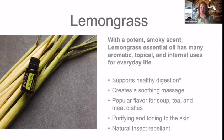One of the other ways that I use it is repelling insects, but I also use it on my dryer balls in my washing machine because it's a very strong scent. And so it actually keeps that scent for a little while on the clothing and the towels and things. So that is one of the ways that I love to use it.